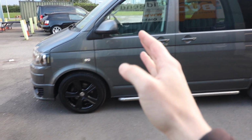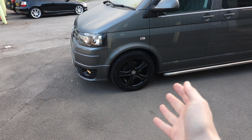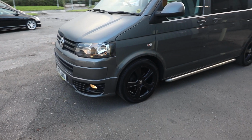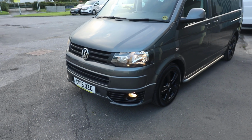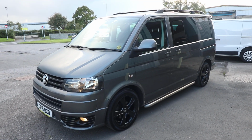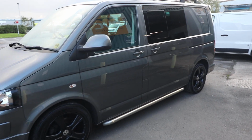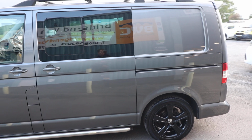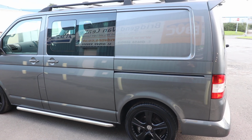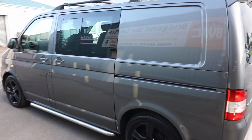We've got sidebars, roof bars with crossbars. We've got the lovely recently refurbished gloss black alloy wheels, and also crucially that Sportline front spoiler as well. So really nice styling on this particular example. And the lovely thing with it is that it was added when the vehicle was new, not from factory, but it was done by the supplying VW dealer.